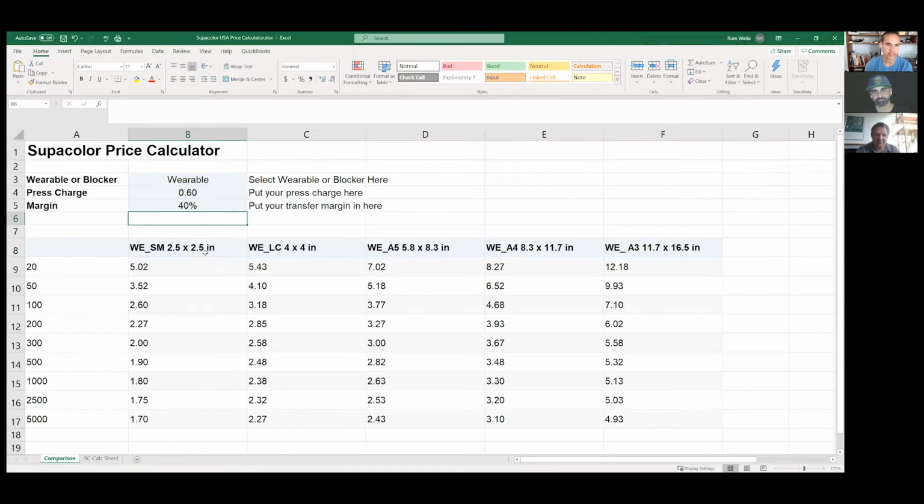Do you just run examples of saying, all right, 20 transfers, this person is $12 an hour, right? Do you try to back into it like that? Or is there a number that you should start at and just go up higher from there?